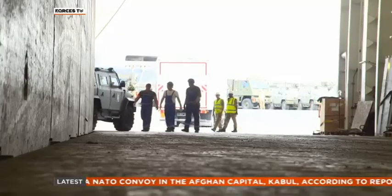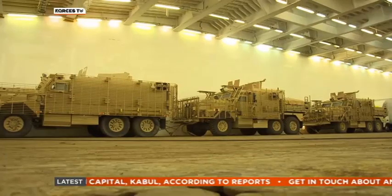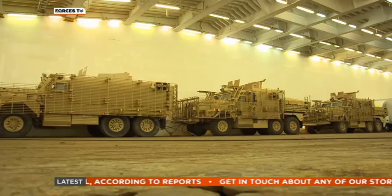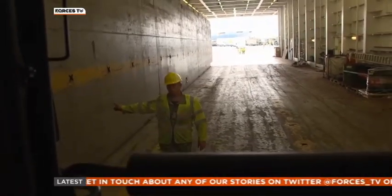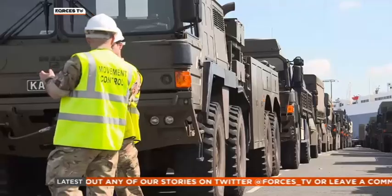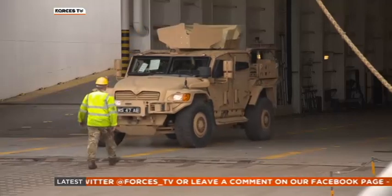The latest withdrawal phase is being squeezed into 12 weeks ending in August. The delivery of army vehicles from Germany to Britain is led by 30 personnel. They're from the Royal Logistic Corps' 69 Postal and Courier and Movement Control Squadron. Together they make up what's called a port task group, and there's usually little time to rest.